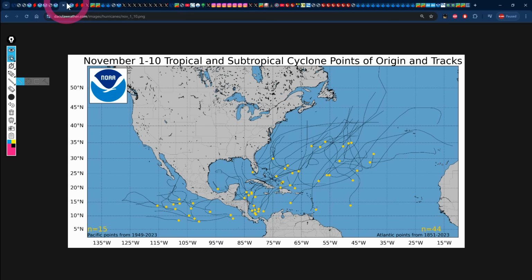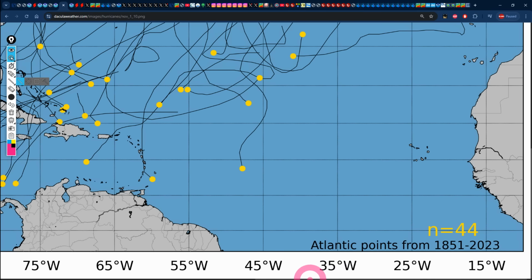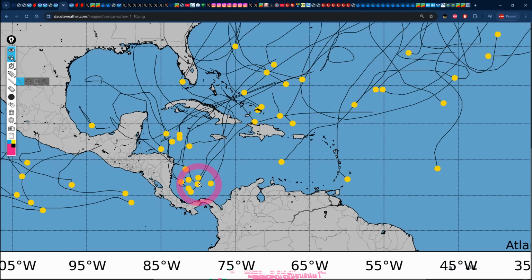I'd like to highlight that between the time frame from November 1 to November 10, and this is based on data from 1851 to 2023, these are the spots that we've had tropical systems form, all of these yellow dots. And we can see Jamaica here just for reference. All of these represent where we've had systems forming, and we see many of them coming to the north into portions of Jamaica for sure.